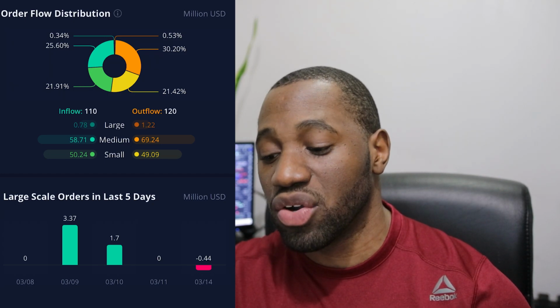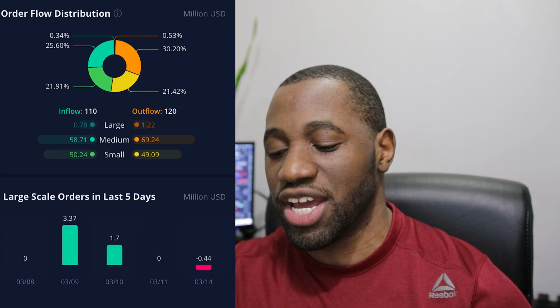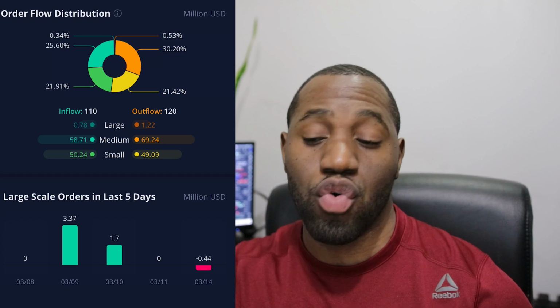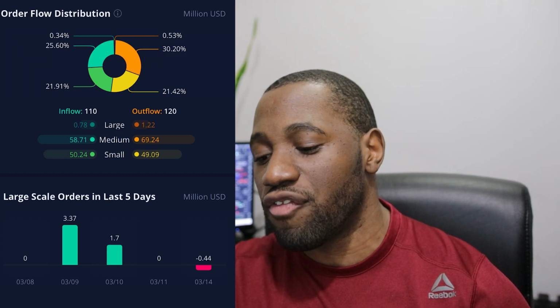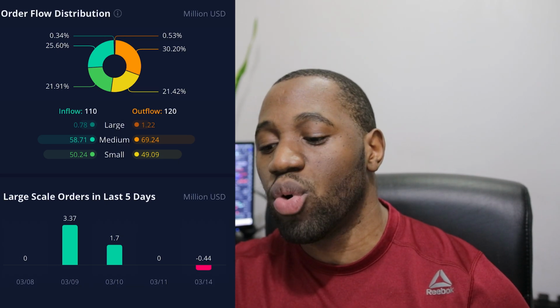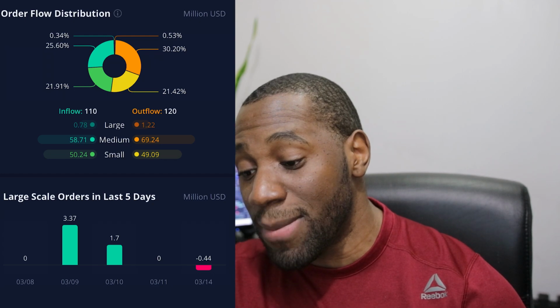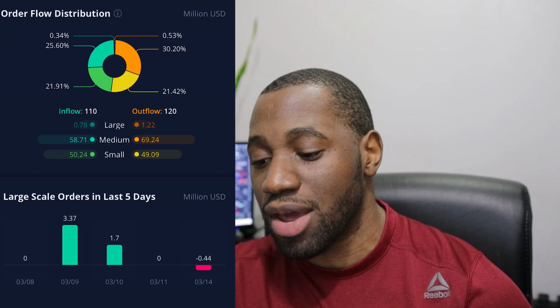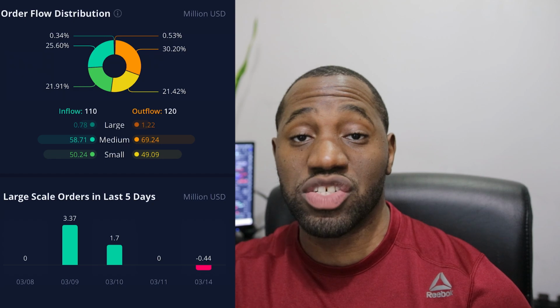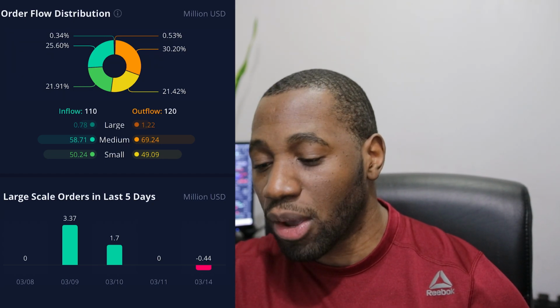Taking a look at the large scale orders in the last 5 days, you can see for today, March the 14th, we had a negative outflow of 0.44 million. Analyzing the numbers even further for the small scale orders that tends to represent the retail side, we had more buying than we had selling. And then when we take a look at what happened on the medium, we had more selling than we had buying. And then when we take a look at the large, which represents whales, institutions, and funds, that's where we saw more selling than we had buying.